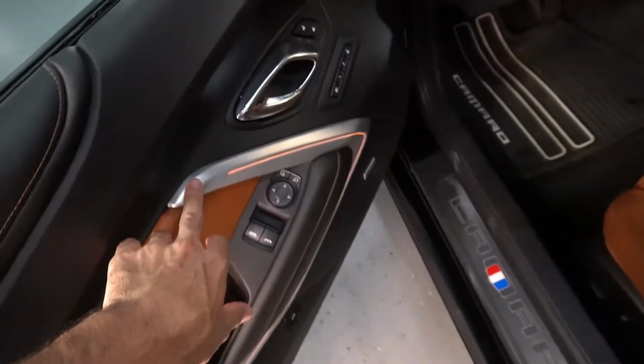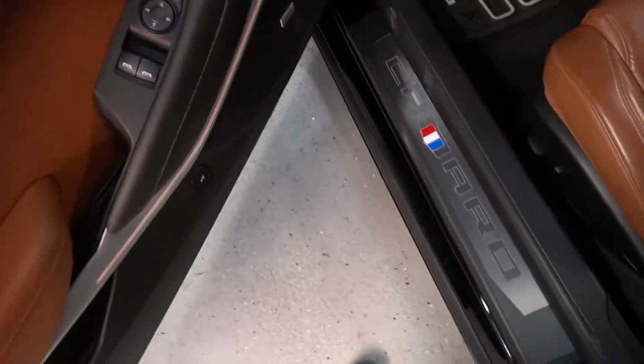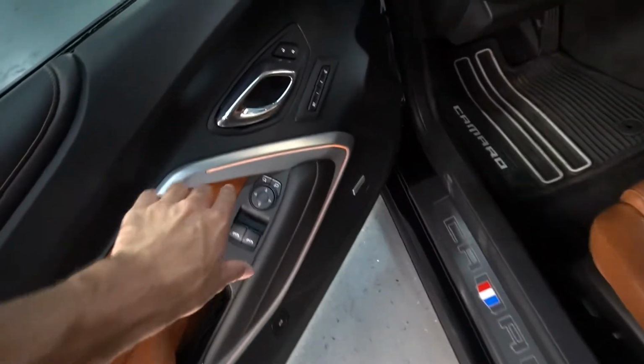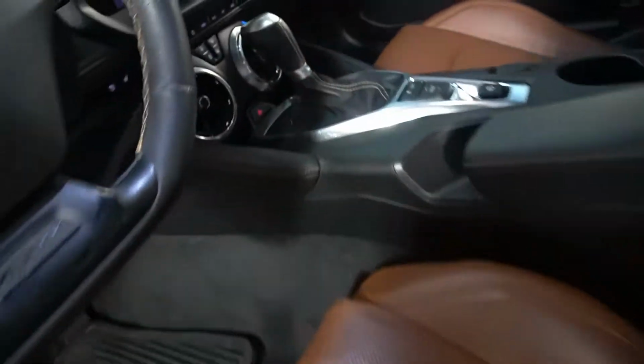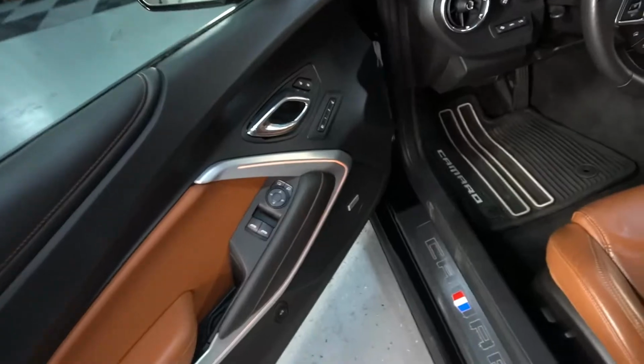Of course, as you can see, there's some accent lighting going on the silver trim here. It's on here as well as around the infotainment system. And I'll show you guys more on the customization of the colors and everything like that in a bit.